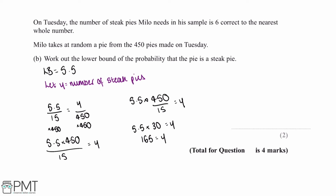However, we want to work out what the probability that the pie is a steak pie will be. So if there are 450 pies in total, then the probability will be 165 divided by 450. So this question is worth 2 marks. We get the first mark for working out what the lower bound is, and we get the second mark for working out the probability.